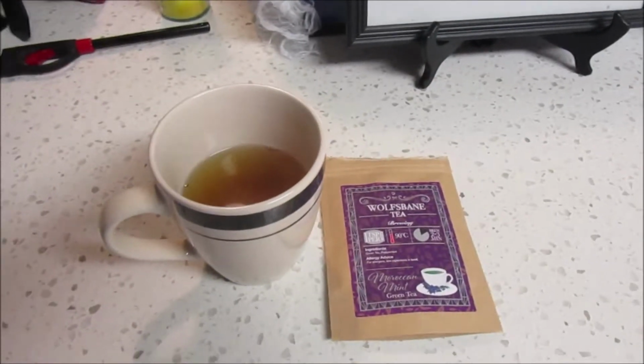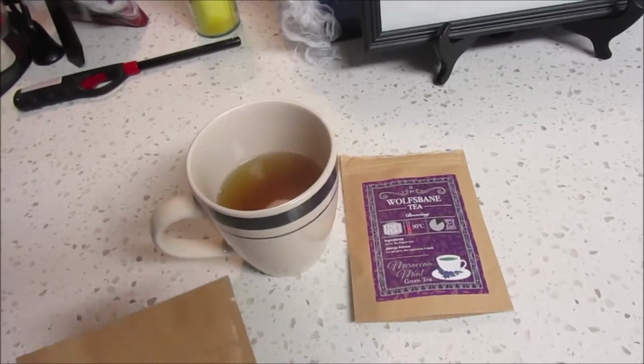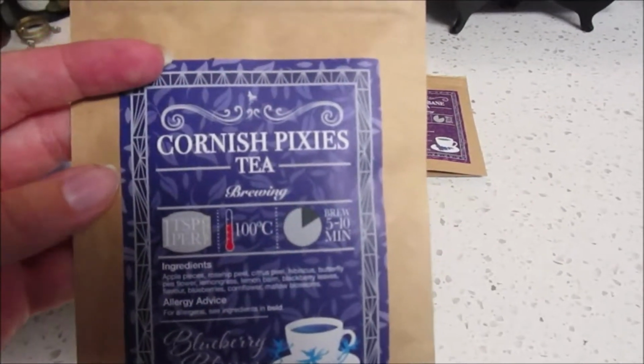Ooh. After it's brewed, it tastes way different, or smells way different. It smells like that classic just hot tea kind of smell, and I don't really like it. Okay. Ooh, it's really hot. Okay. Oh, it's a little too much green tea for me. It's not bad, but it's a little too much green tea for me. But if you like tea, perfect for the afternoon. Okay, so that was the Wolfsbane. I took a little sip of it, but didn't super like it. So let's see what the Cornish Pixie tastes like.